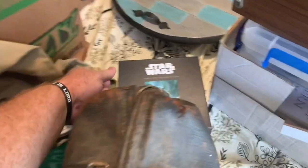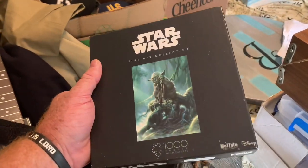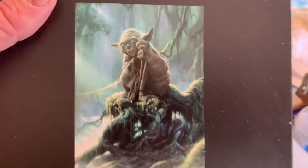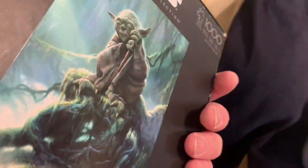And I also did get a Star Wars puzzle. This is for my nephew, probably. My wife picked this up, so we might put it together. It's kind of cool. My dad's a big puzzle guy, so we'll probably check that out and see what's what.